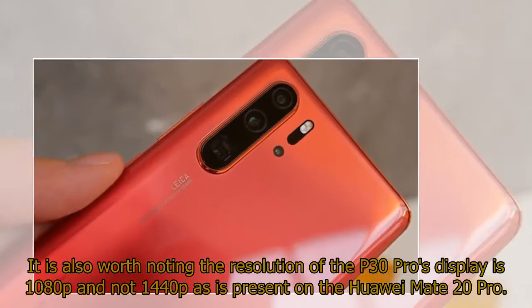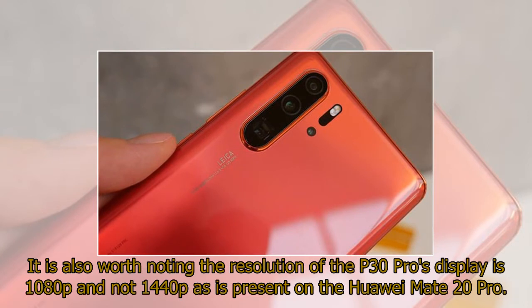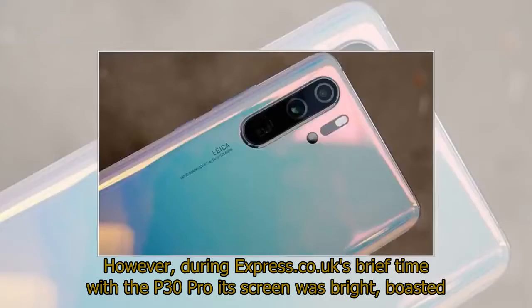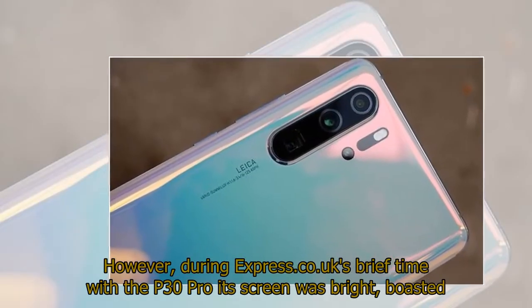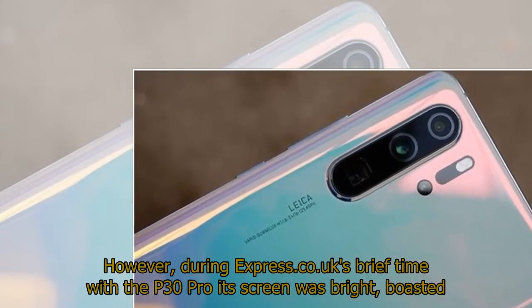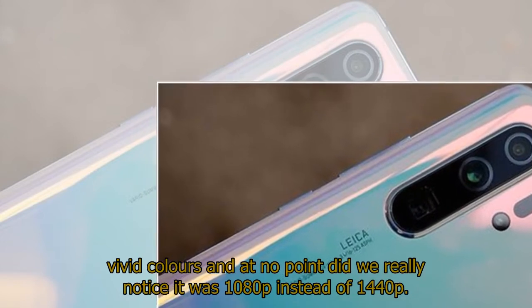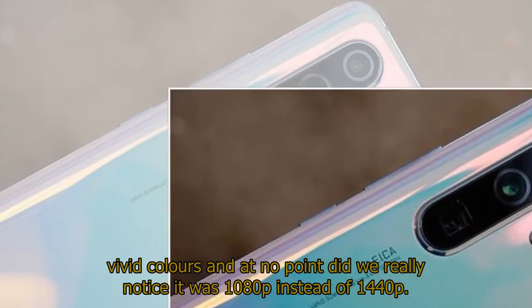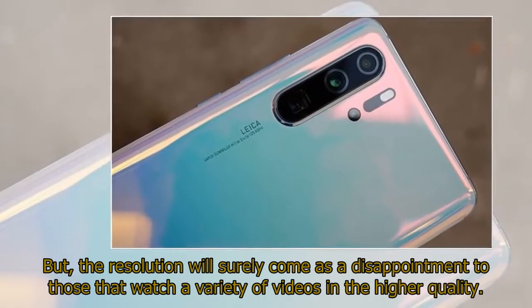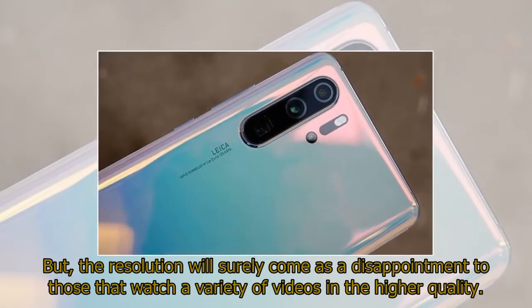It is also worth noting the resolution of the P30 Pro's display is 1080p and not 1440p as is present on the Huawei Mate 20 Pro. However, during Express.co.uk's brief time with the P30 Pro, its screen was bright, boasted vivid colors, and at no point did we really notice it was 1080p instead of 1440p. But the resolution will surely come as a disappointment to those that watch a variety of videos in the higher quality.